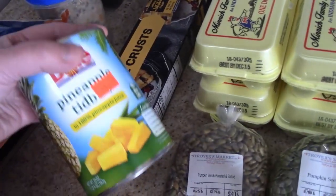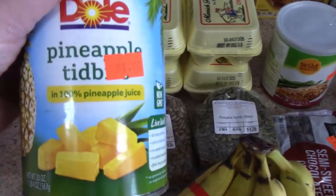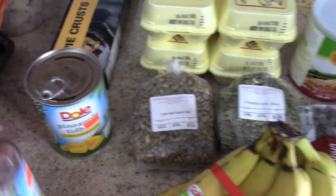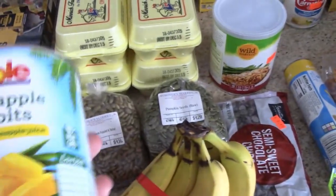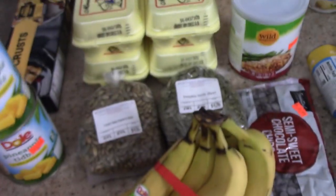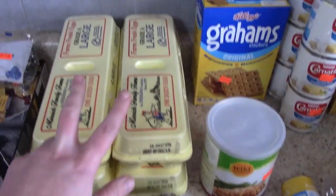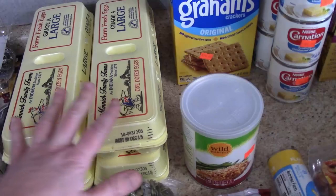I have 2 cans. Oh, this is also from my Amish salvage store. So they have really, really good prices. We have some canned pineapple for $1 a piece. I did the tidbits because it was the only one that was in 100% juice. I have 4 dozen eggs. They are $1.49 a dozen, which is about 20 cents cheaper than Aldi right now, and Aldi's about 40 minutes away from me.